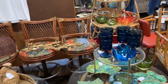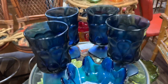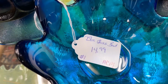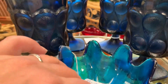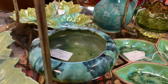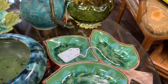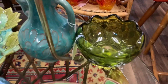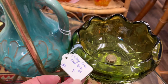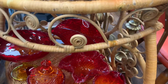More cool stuff here. Love the rattan. It's a pretty set of blue glasses there in that blue bowl. It's not a bad price. It's just kind of right down the middle. Not a terrible price. But you know, we have to be a little bit choosy. We gotta make as much profit as we can.